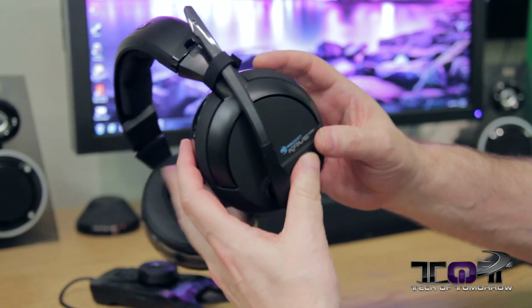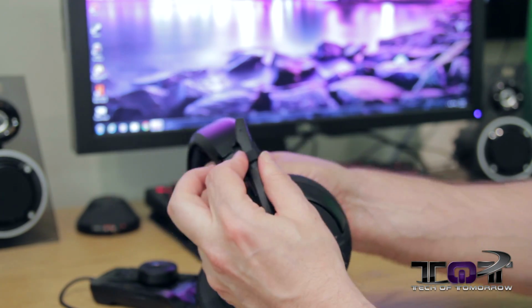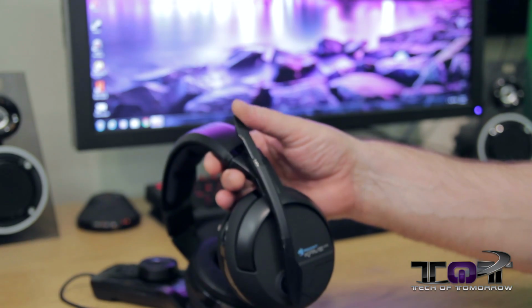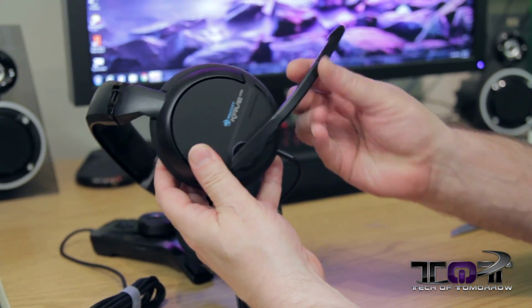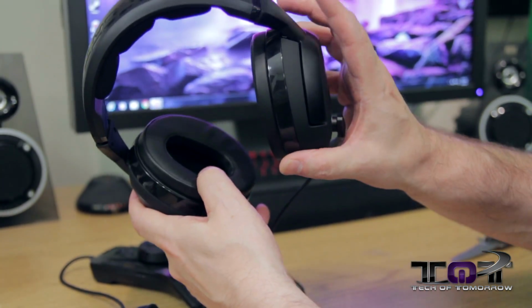Now, the mic can be brought all the way out of the way. It's actually what I call ghetto elegant. You can just take this little clip right here, take it off, and that thing will connect right up there and keep your microphone out of the way if you only want to listen to sound. Otherwise, you can bring it out and you've got this little adjustable mouthpiece to go wherever you need it to go.